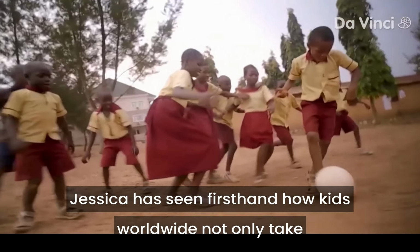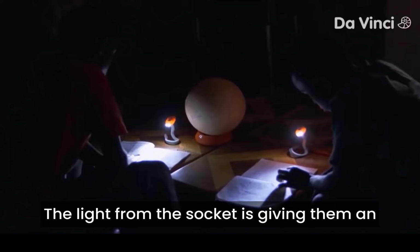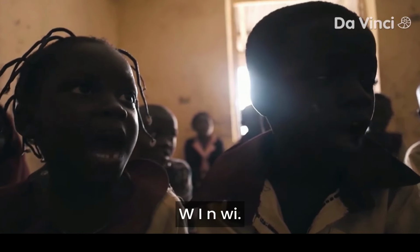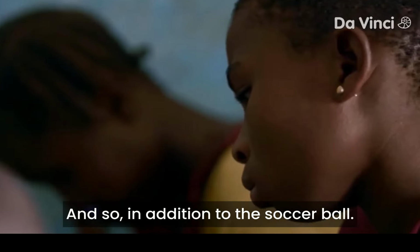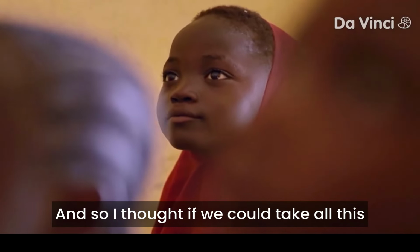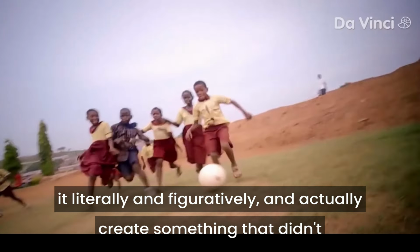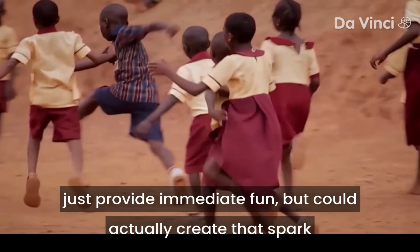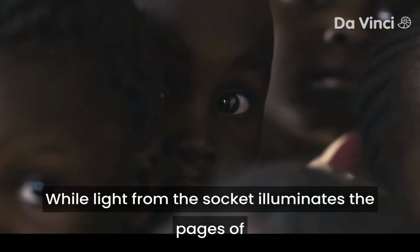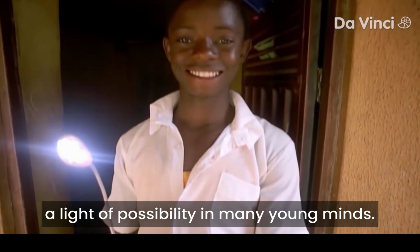Jessica has seen firsthand how kids worldwide not only take to the soccer ball, but to the idea of innovation. The light from the Soccket is giving them an opportunity to read, to learn, to be inspired. Win-win! In addition to the soccer ball, she and her team also created a curriculum which gets kids involved in the invention process. I thought if we could take all of this confidence and creativity and passion and harness it literally and figuratively, and create something that didn't just provide immediate fun, but could create that spark that would get people to feel like they could create the world that they want. While light from the Soccket illuminates the pages of school books after dark, it also has switched on a light of possibility in many young minds.